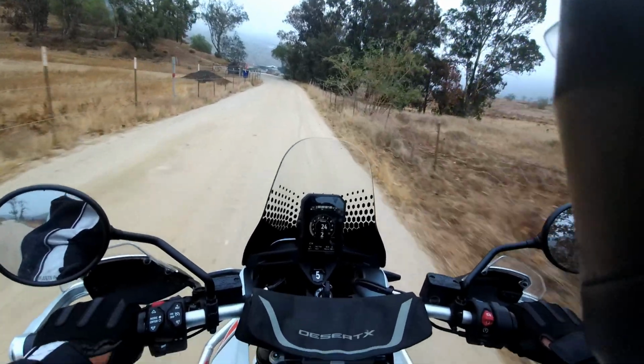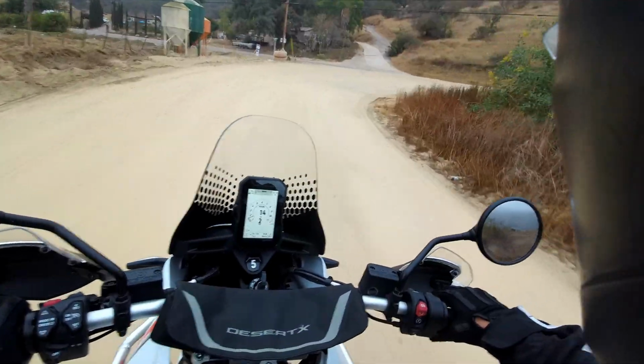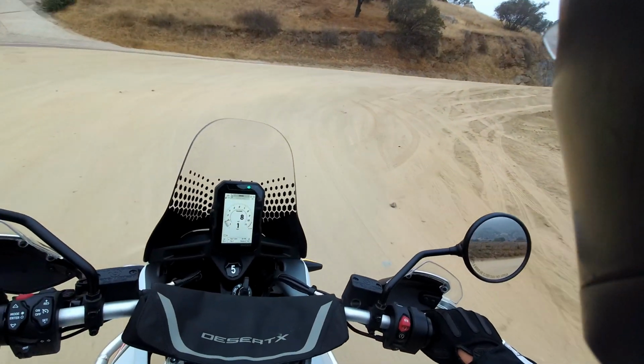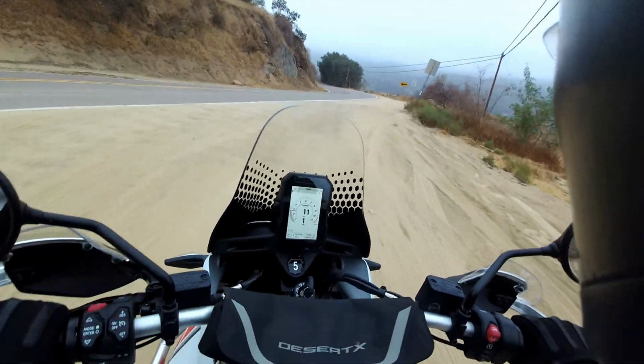Off-road, it makes me a little bit leery, just in case you hit those high points, as I mentioned. But I believe, in my personal opinion, that if you have a 31-inch inseam or longer, you would be okay on this bike, no problem.